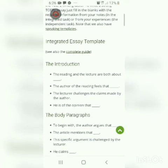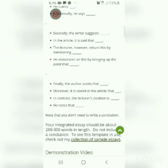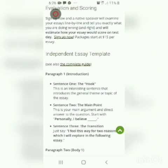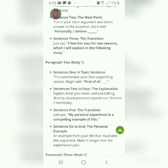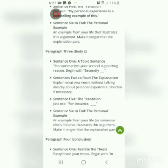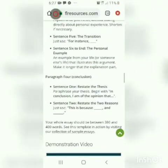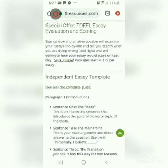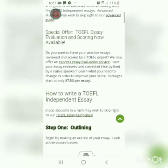For example, the integrated essay template, where they talk about the introduction, body paragraphs, and so on. Some of their videos are also available. They provide a complete breakdown and templates so that you will understand what you're supposed to do when solving the writing section, fill in the blanks, and so on, in detail. So for the writing section, where you're supposed to write essays, this will be your complete guideline. Now let me take you to the complete guide. As you know, the TOEFL essay topics are kind of available.